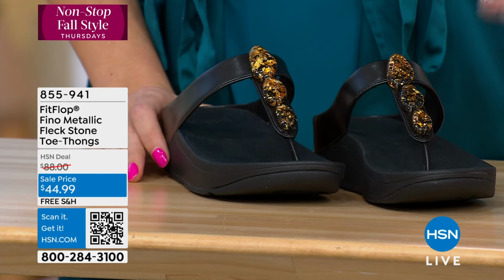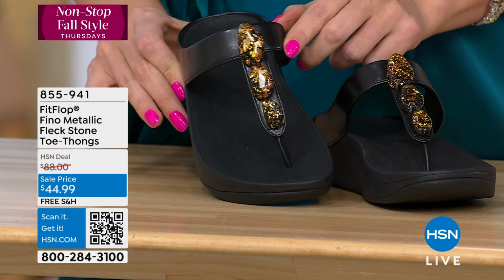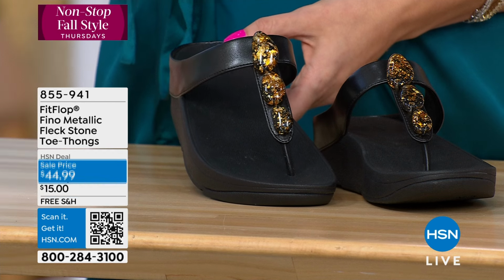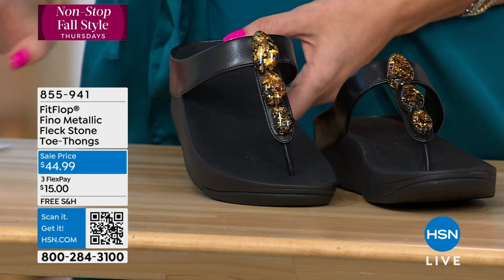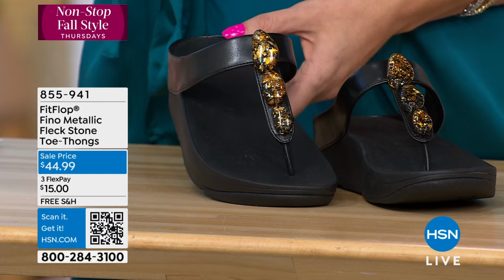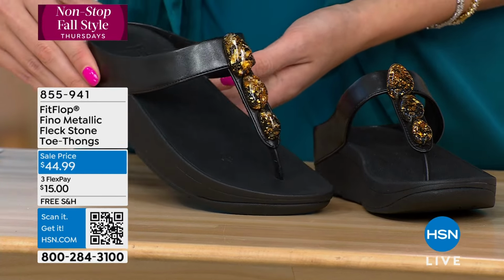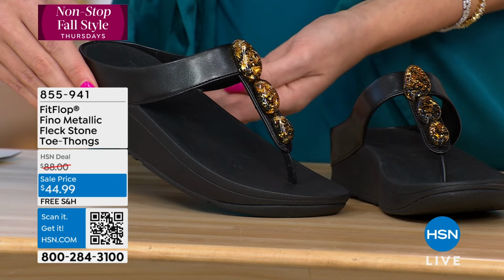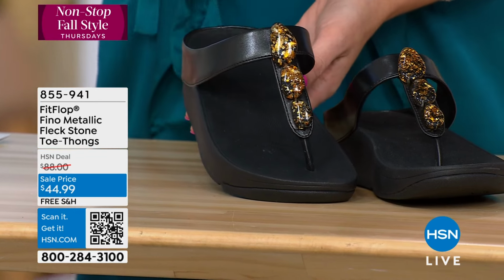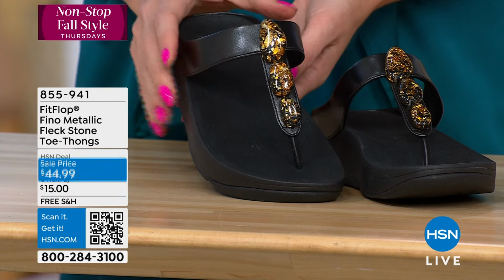I love black and browns and golds mixed together. Those are my favorite color pattern. This right now really reads like amber, this gorgeous gold flecking. It is the metallic flex stone toe thongs. You have 3 colors to choose from. The one you're seeing in front of me is the all black. And every one of these is going to have these 3 almost chunky, very natural-looking stones. Each one of the flecks is going to be a slightly different colorway, and this really reads like it's the gold on black.